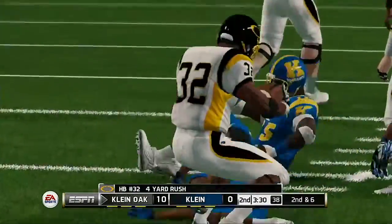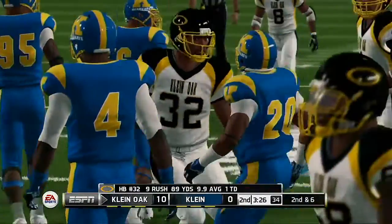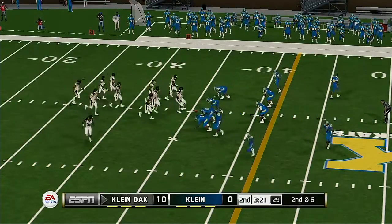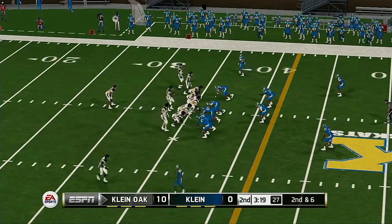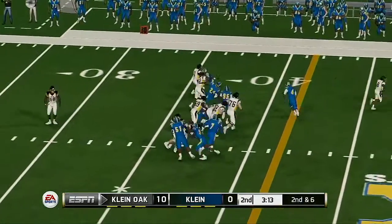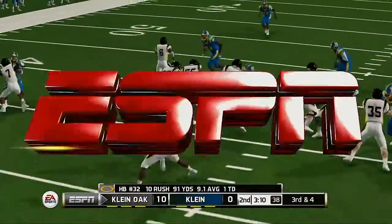After a decent run up the gut. That's good for 4 yards. That makes it second and six. It's second down, 6 yards to go. Ball on the 35-yard line. And he's level at the 37. He gains a couple of yards on the carry.